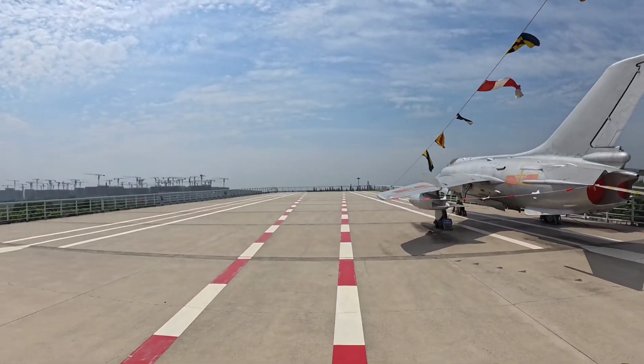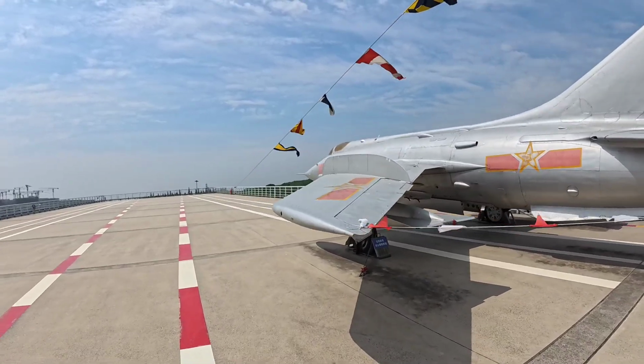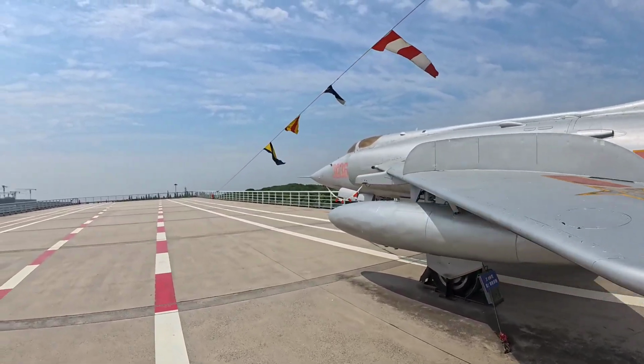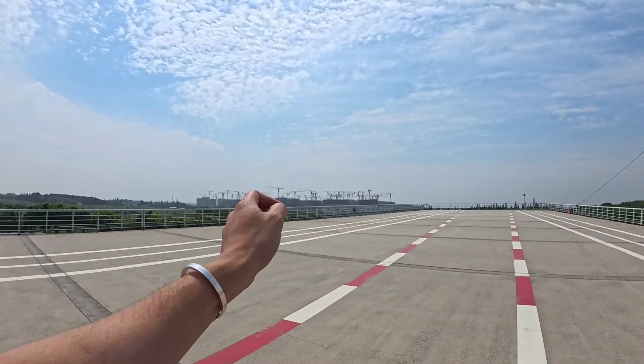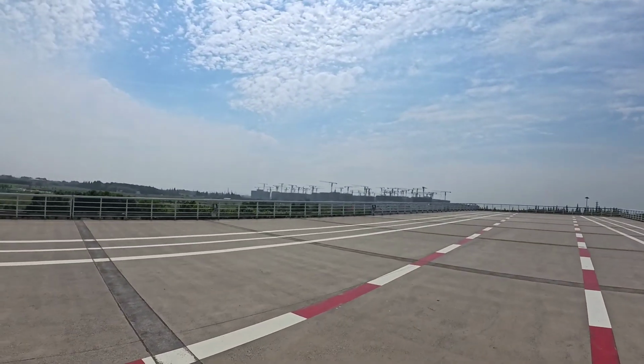See if we can walk to the edge of the deck, which is, I think this is a copy of a US aircraft carrier, the Nimitz Class or something like that. It's a 1-for-1 copy. So you don't really often get the chance to actually walk on a replica of an aircraft carrier. You can see in the distance lots of construction. They're building some apartments maybe.